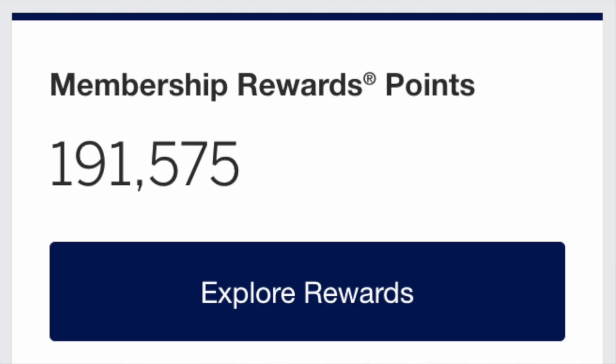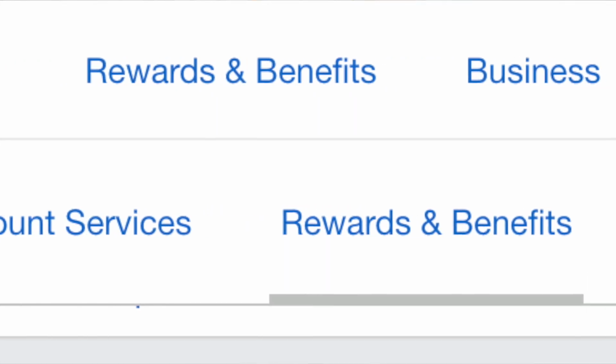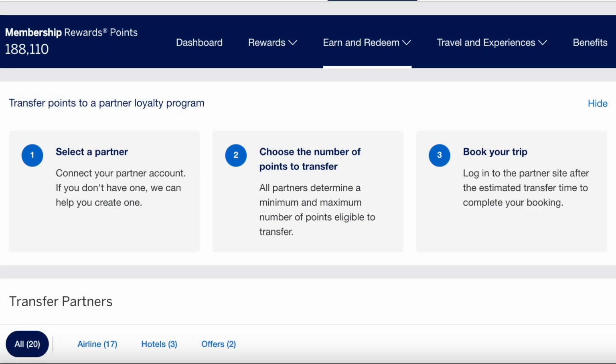So if you have an Amex point earning card and you have some points in your account, then you can move on to the transfer screen. So let's go over to the rewards and benefits screen on American Express. On this page, you're going to go to the earn and redeem tab, and on the little drop down, it's going to have a section for transfer points. So you'll click on that and you'll pull up a new screen.